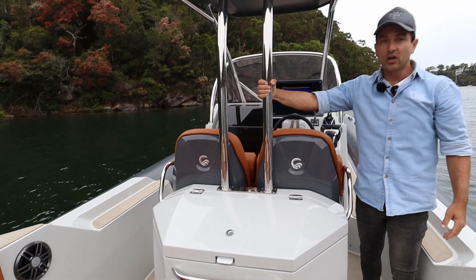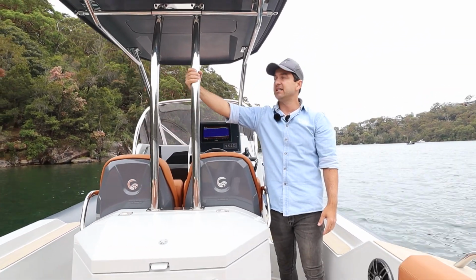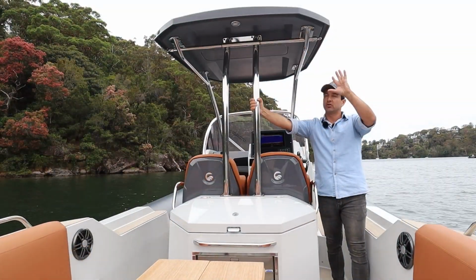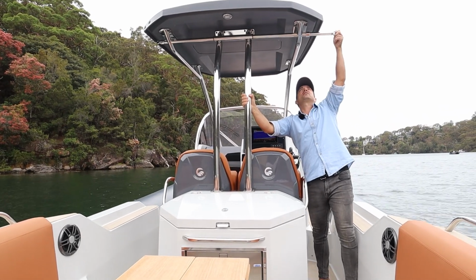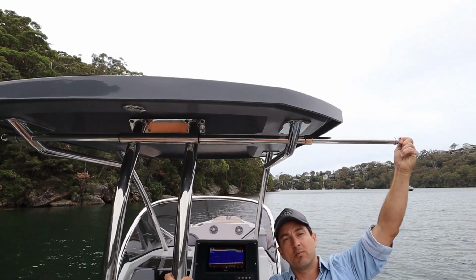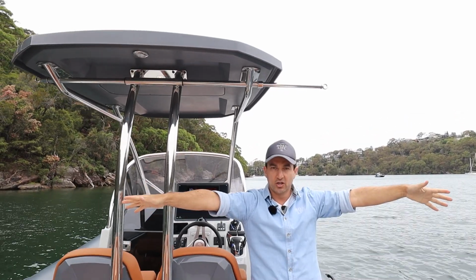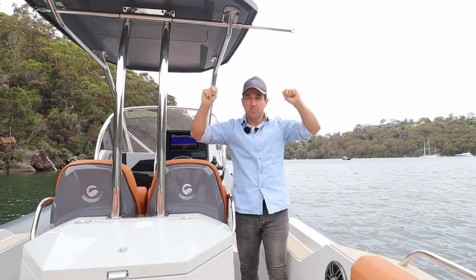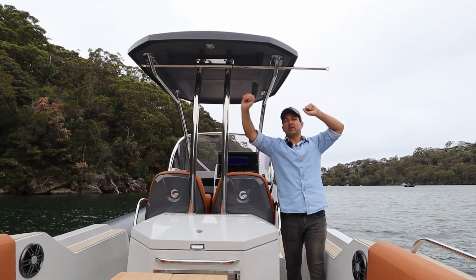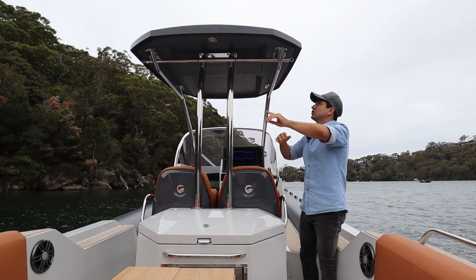The T-top itself obviously protects the driver and the navigator, and it is really solid. This is really well made, no shaking around while bouncing through the waves. But I just want to point out this here. See how that pulls out there? So that is how you extend the beam of the sunshade to then get the whole protection over these aft seats here. So it's a mesh sunshade. You just go one pole, another pole, clip, clip, extend, extend, clip, clip, and you're on. So it's a real easy job. We will do that and cut to some shots.